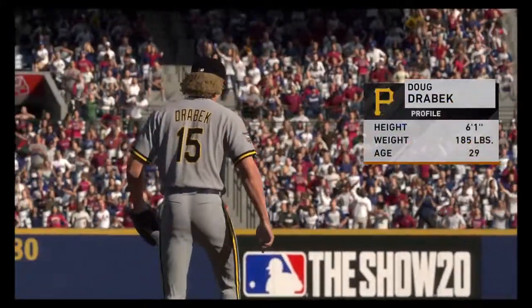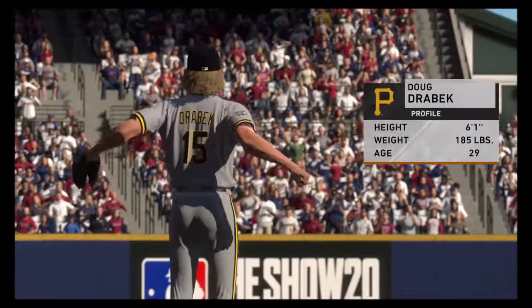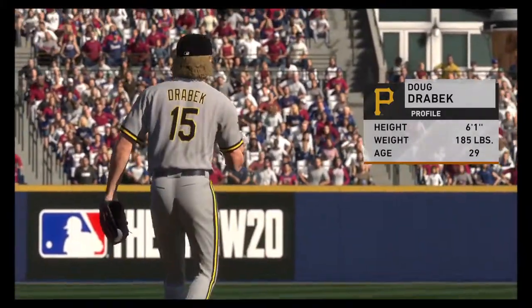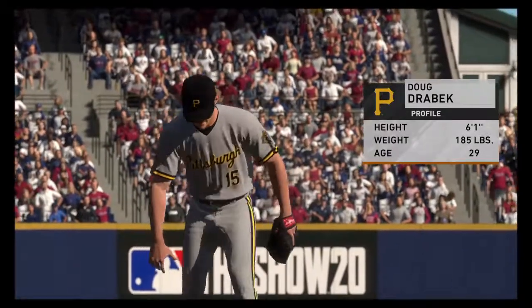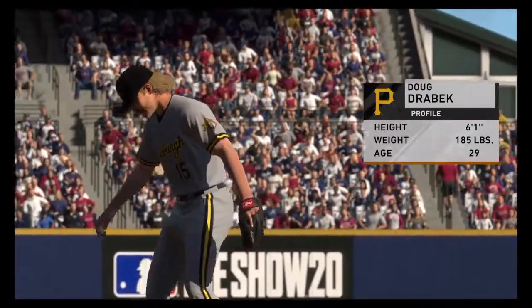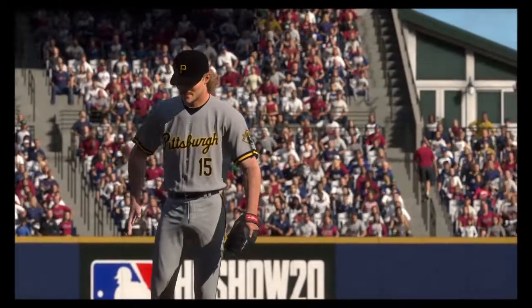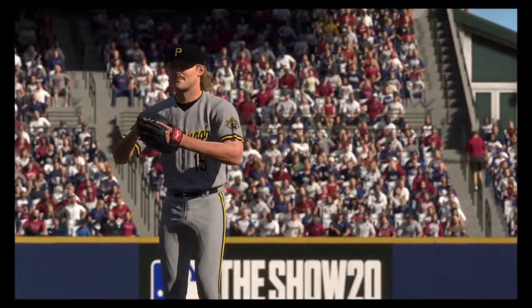Doug Drabek is the man on the mound for the Pirates in this contest. What do we need to know here, Danny? Well, this guy's kind of unique. How about a 5-pitch repertoire that he has? That gives him a lot of options for both righties and lefties. And if he's on, he could be really tough to hit.